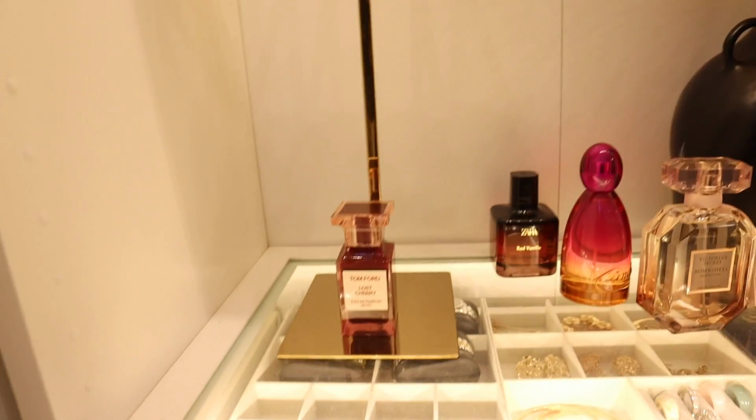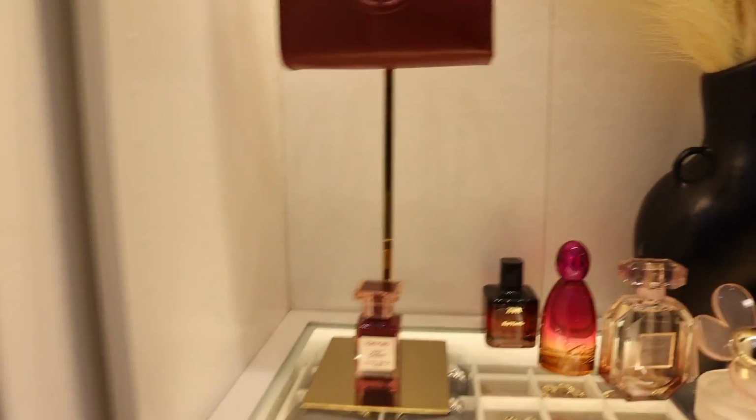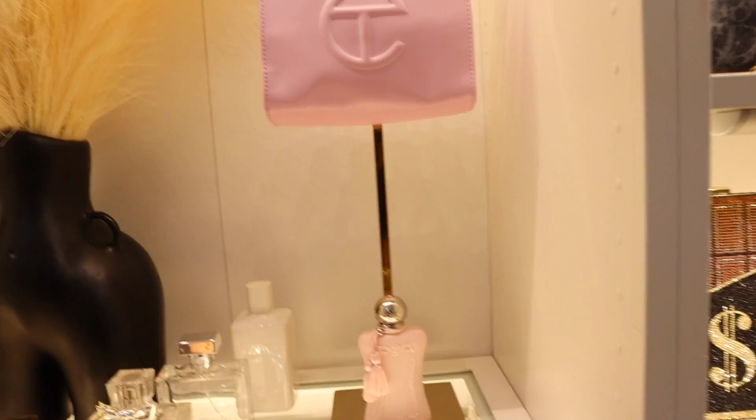It's in this really nice gold. It's kind of like a mirrored finish, kind of sort of, but not really. So this is this bag stand, and then right here I have my pink Telfar that my sis Perche got me for my birthday, and the same concept, but this one is Delina.